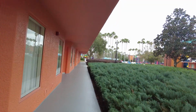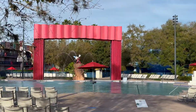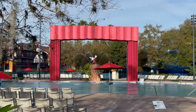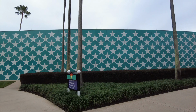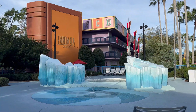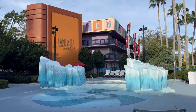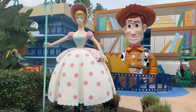When we stayed here in our preferred room, it cost us about $88 per night. Now, pricing is gonna vary a lot depending on when you go and what kind of promos are available. Obviously, we had a promotion for that. We're annual pass holders, and so we were able to use an annual pass holder deal to get that low of a rate.